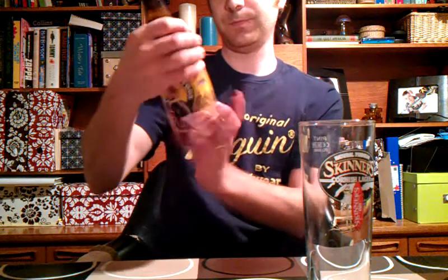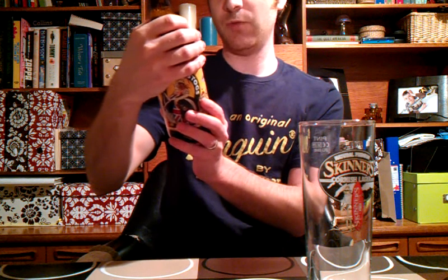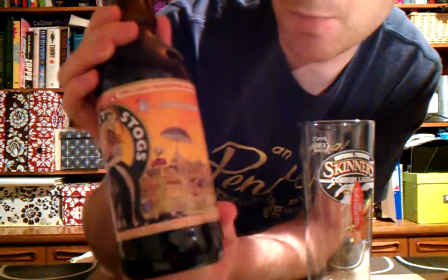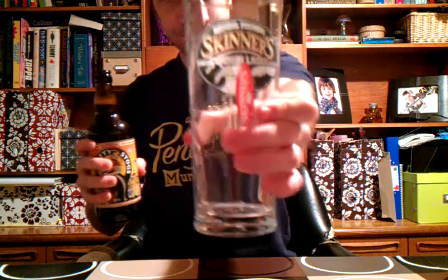What have we got? So, Betty Stogs. It says it's the Cornish session beer with a light hop aroma, underlying malt, an easy drinking copper ale with a superb balance of citrus hops, bitterness, Cornish malt and wheat. It's named after a wonderfully wicked West Cornwall folklore character. It's a 2008 CAMRA Champion Best Bitter of Great Britain. Something to look out for. So, pour it. Nice Skinners glass there.